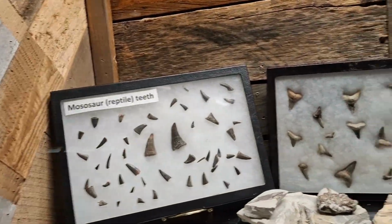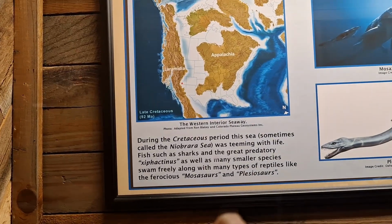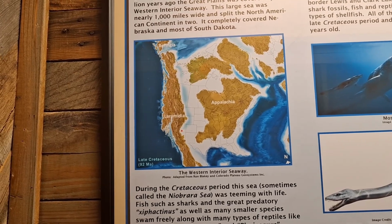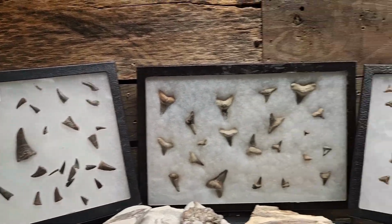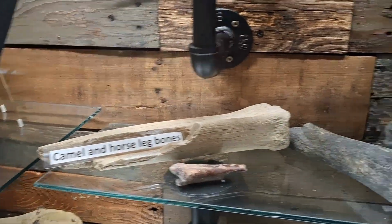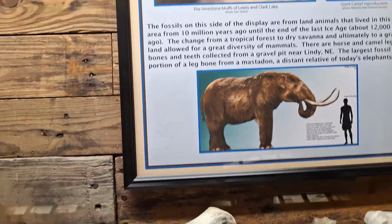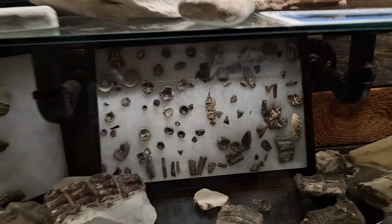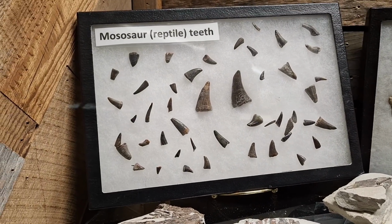Sharp teeth. Of course, many people don't know, but the Dakotas, including all the way up, was once an underwater interior seaway. And so you can hunt fossils in South Dakota. Out in the Badlands, they found lots of fossils. Little shark teeth. These are reptile teeth, mosasaur.